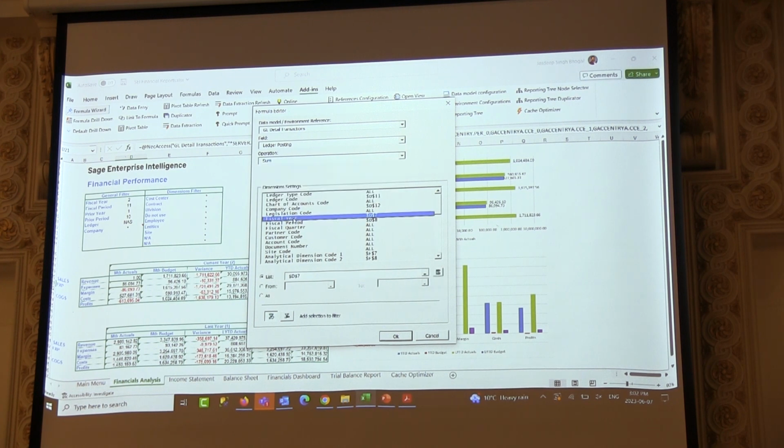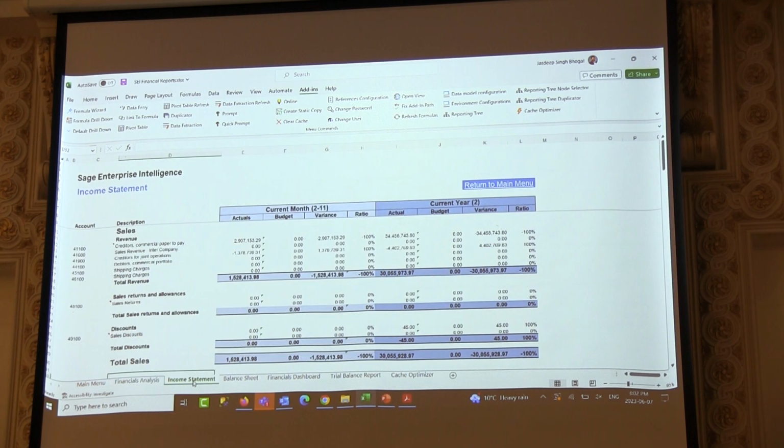And the rest is applying those filters. So fiscal year, for example, is coming from the cell right here, fiscal period, so on and so forth. And that's how each one of these reports is actually created using this tool. So that is another platform as well, which is part of the same package, same offering, no additional cost, but you have the choice of the two different platforms you can choose.